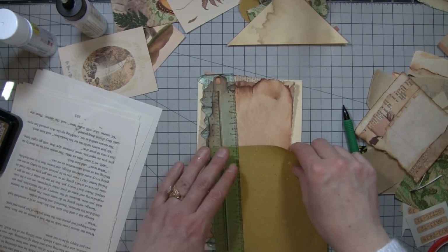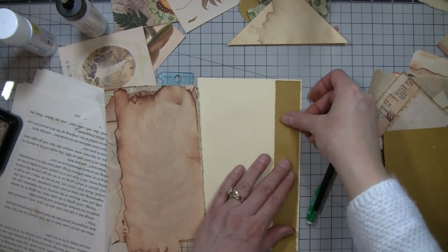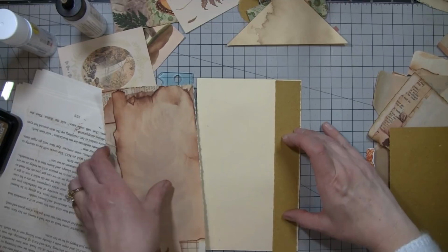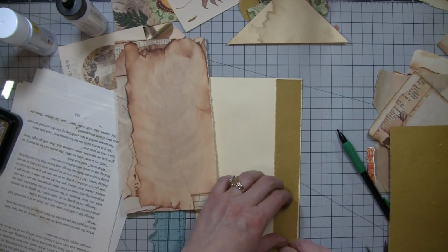I might go a little wider. Just want a little bit of this going down the side here. I think with that, it'll look good.